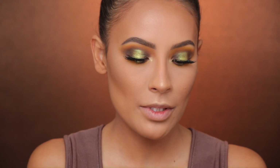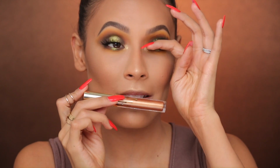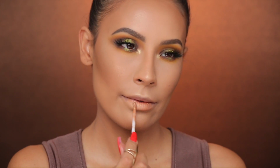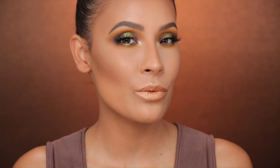Now it's time for lips. And I'm not sure what to do for lips. I wanted to do something bronzy, but I don't know if I'm gonna look really crazy because this makeup looks already pretty crazy. This is the Kylie Cosmetics Lord lipstick. This is the lip. If you guys aren't into this lip, because I know it's really out there, it's really different for some people, you can go ahead and opt for a nude lip. Or I feel like this look will also look really good with a deep, deep burgundy lip. Even with the green and everything, I think it would just look good.